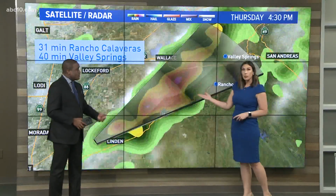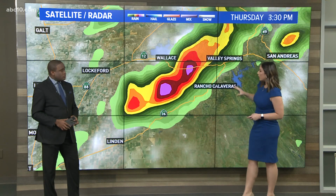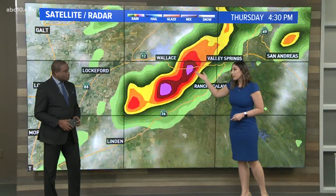Good point. A lot of people are either heading home from work or school right now, maybe caught on this highway right here. As you can see, just in this area, there is Highway 12 as well as 26. A lot of people need to head home or get to their kids and family. If you are in a situation like this, of course, you aren't watching television. Maybe you're driving or in that situation.